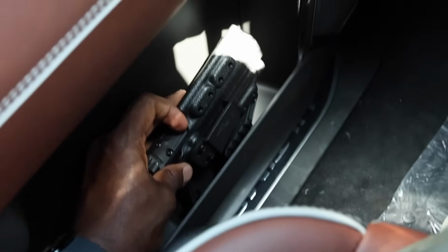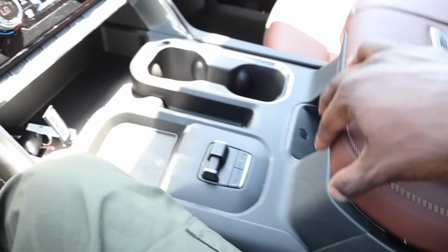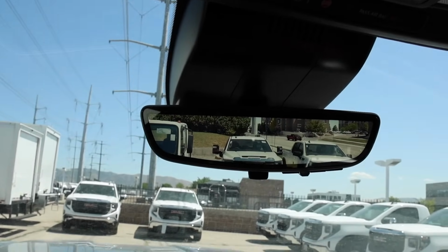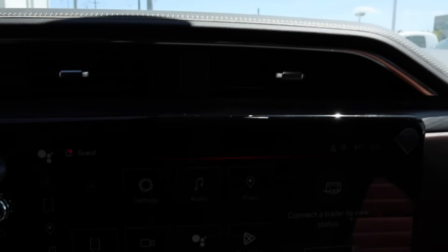But nevertheless, you could put it down here, but I recommend if you have a firearm, just go ahead and get that lockbox. The next truck I order, I'm definitely getting the lockbox for sure. But trailer brakes there, you have 2 more USBs, and yes, I think that when it's all said and done, this truck is probably the best in the segment.